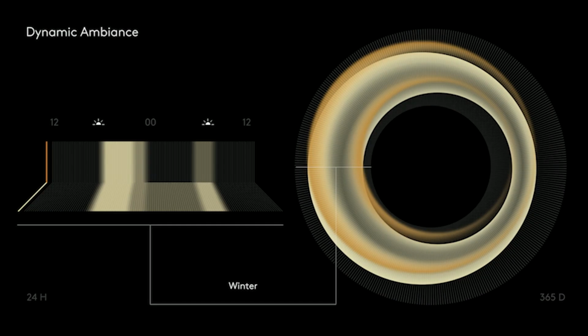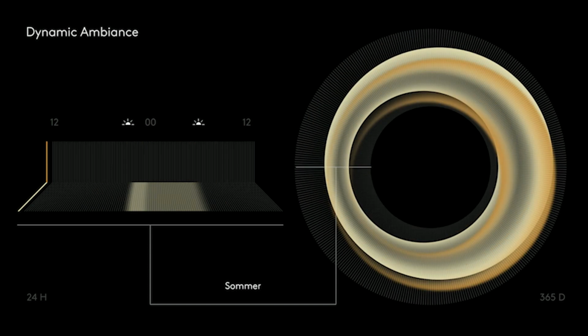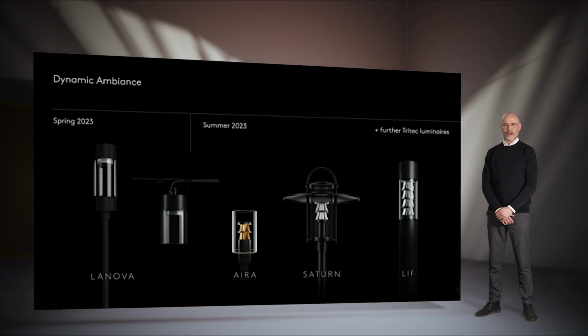Approximately 2 hours before sunrise, during the morning rush hour, it returns to 100% horizontal and 90% vertical light components, supporting humans with artificial light before switching off at daybreak. On very short summer nights, when the sun sets very late, the ambience component is less used. At the beginning, our luminaires Lenova, as well as TreeTech luminaires, for example Era, Saturn, and LIF, will be available with the light profile Dynamic Ambience.